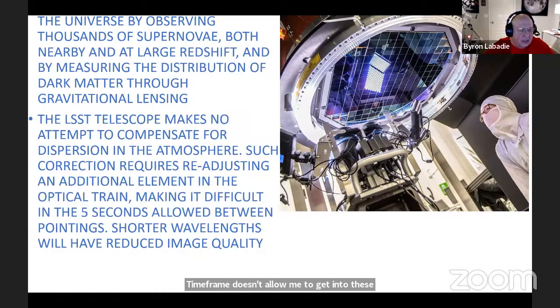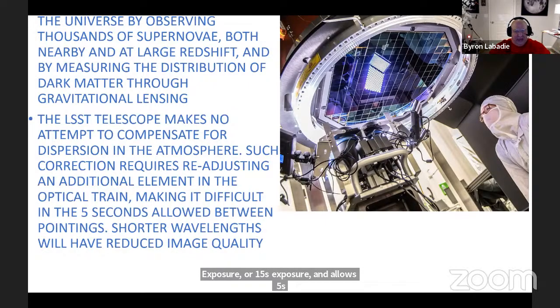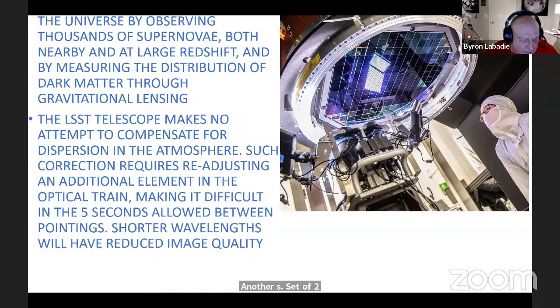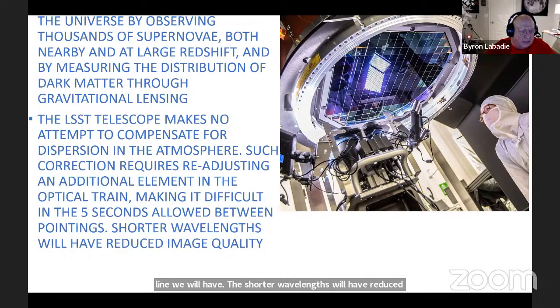This telescope makes no attempt to compensate for atmospheric dispersion, because such correction would require readjustment of additional elements in the optical train. And this telescope moves in 5-second increments between pointings. So it'll take a 10-second exposure or a 15-second exposure and allow 5 seconds to move and settle down before it starts another set of two images. Shorter wavelengths will have reduced image quality because it doesn't have the compensator for the dispersion. But still, nonetheless, with an imager that size, it's going to be good.